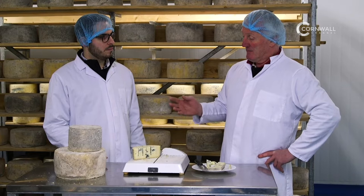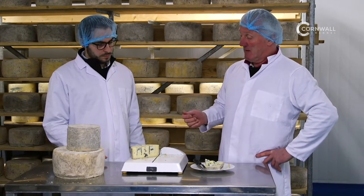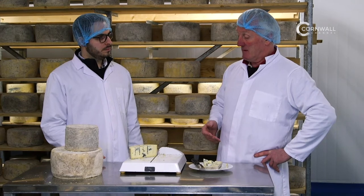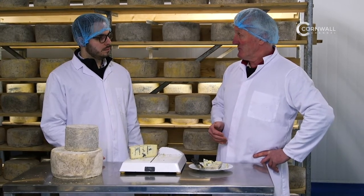So it's not a strong flavour, but it's quite an in-depth flavour, a full flavour. You get plenty of taste all the way through the tasting process, and that's what makes this cheese different to any other cheese in the country, really.